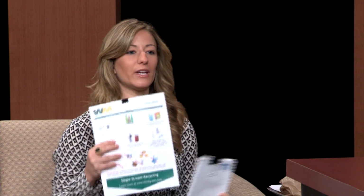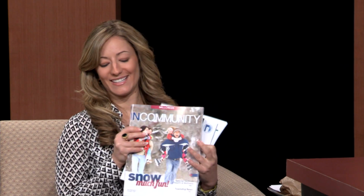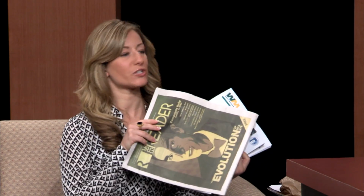the home. I brought some examples here, but your paper products include your envelopes, junk mail, your office paper, magazines. I'm sorry, I'm not doing a good job of showing these, but your office paper, your envelopes, your magazines, and your newspapers. Those are your main paper products that should go in, as well as brown paper bags. If you have any brown paper bags like you're putting in lunch, as long as they don't get soiled, they should be fine to go in.